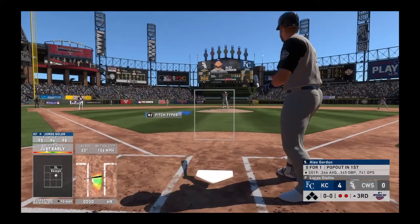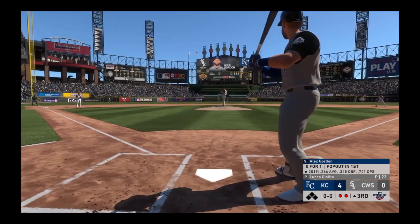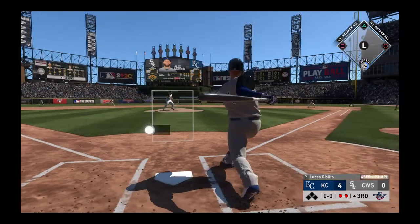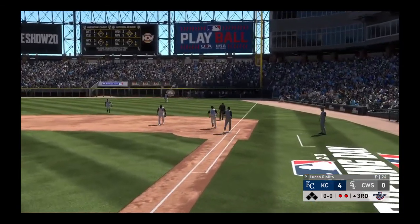The second one he's allowed in just 2 2/3 innings. Might want to warm up those showers. He might be heading that way real soon if he can't keep the ball in the park. Taken in by Encarnacion. Throw on to first gets him, and the side is retired.